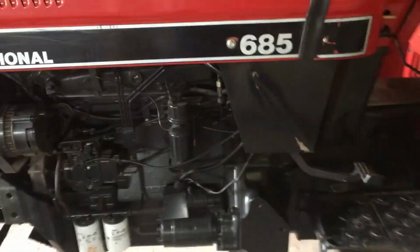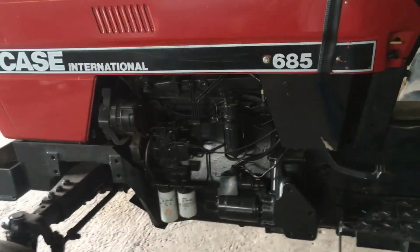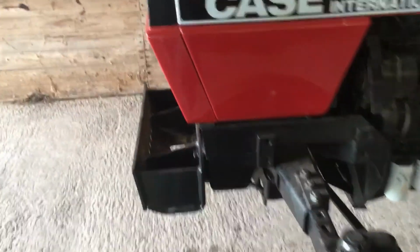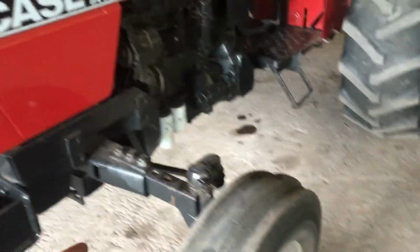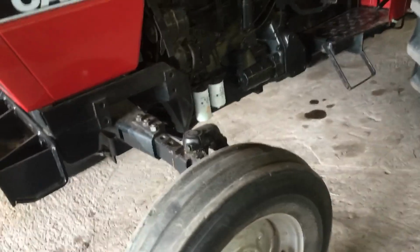If it has a loader, take it off. Take the loader off and leave it at home. Take the frame rails off. Don't let them on. It might only take you an hour or two. When it gets to the dealership, you're gonna have to pay a guy like me, well, pay the dealership $50 to $100 an hour to take off your loader, which you could do at the farm. If it has a loader, take it off, leave it at home. You don't need to send it with the tractor.